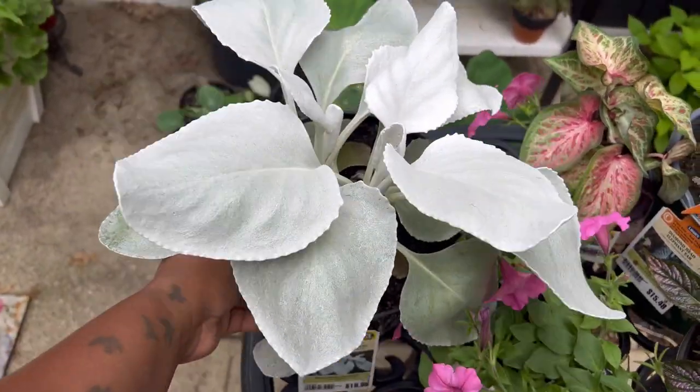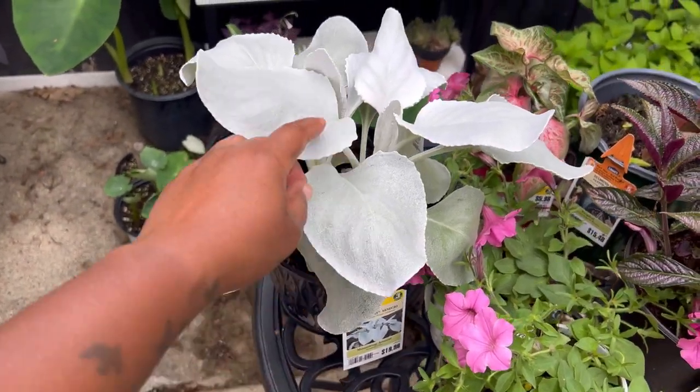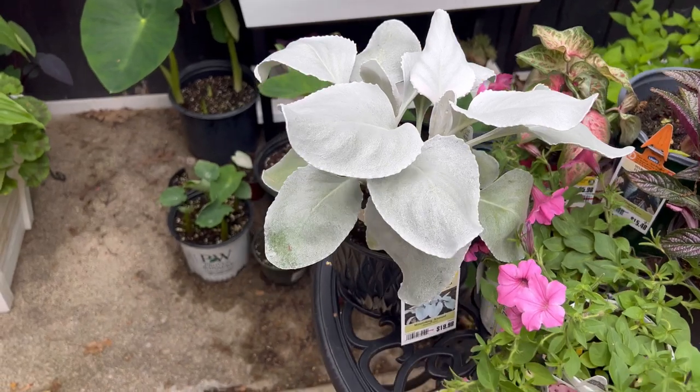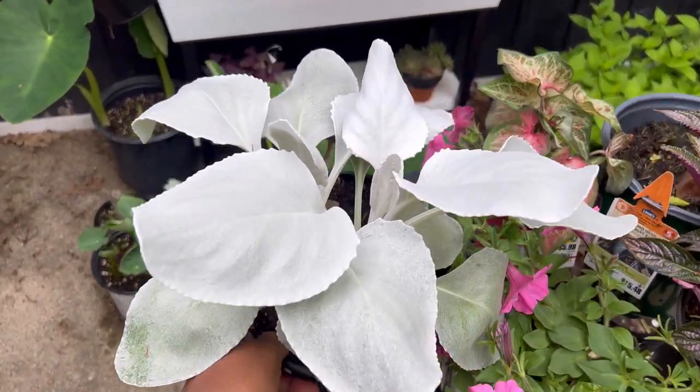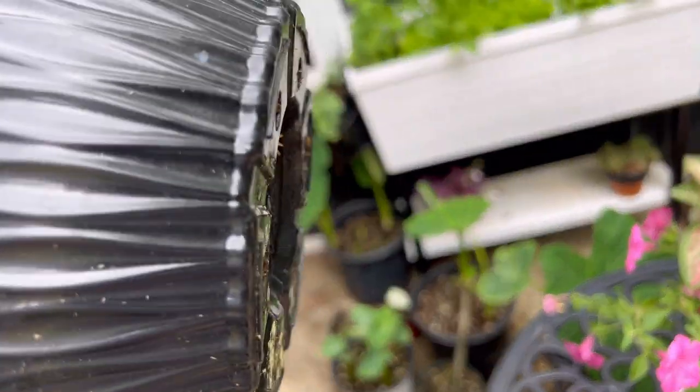This plant can do well as a house plant. That's what I'm hearing. When I looked it up, that's what people are saying, how to take care of it as a house plant. So that's exactly what I am going to do. I am probably going to leave it in this pot unless, well, it looks like it needs a repot.